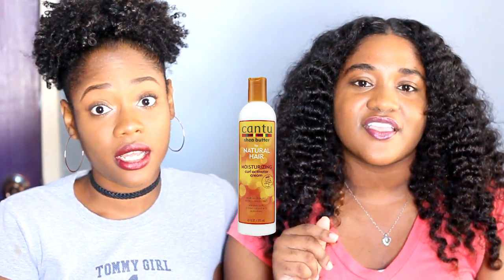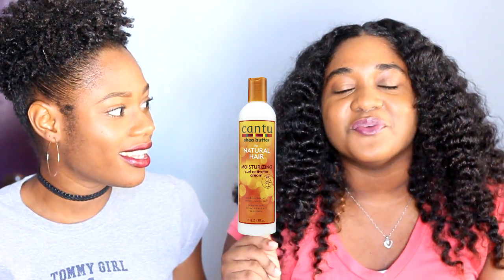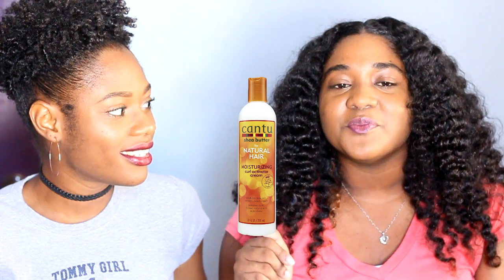Speaking of using things sparingly, guys, I have a problem. I have a serious condition. I've had the last curl activator since 2015, the one that Deja gave to me. I've been using it and my mother is using it and it's still not done yet, and that is a must-have for me. So when it finishes, I'm going to buy another.